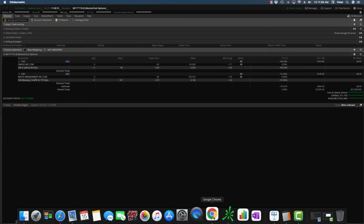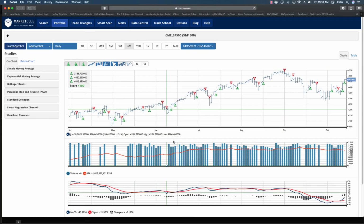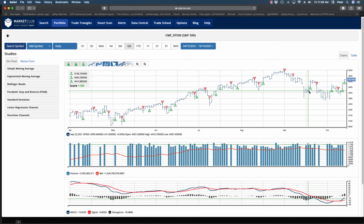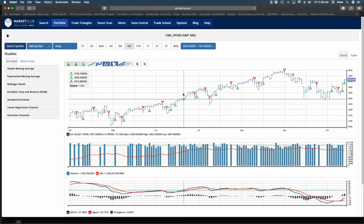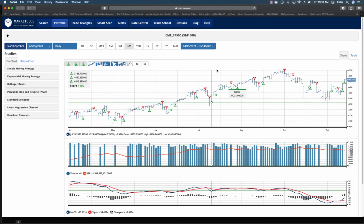So if we go back to MarketClub here, where's our MarketClub? And you remember we placed those power stock strategy trades when the market wasn't at the plus 100 and green across the board. The opportune time to place these is when that happens. But with the power stock strategy, we have a different way of looking at them. We only choose really strong companies, and they have to meet specific parameters for it to work out.